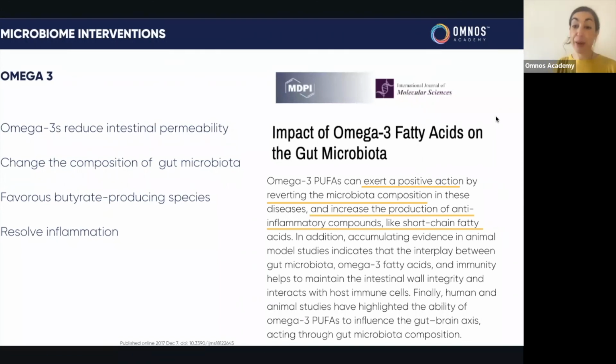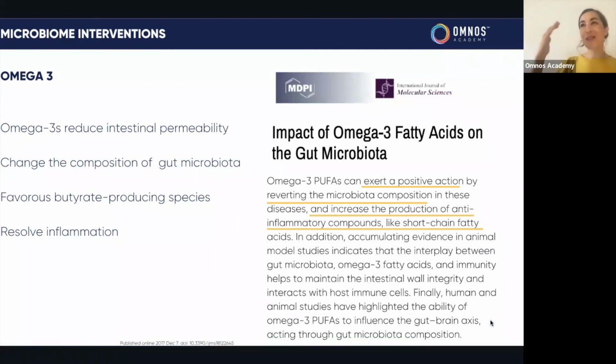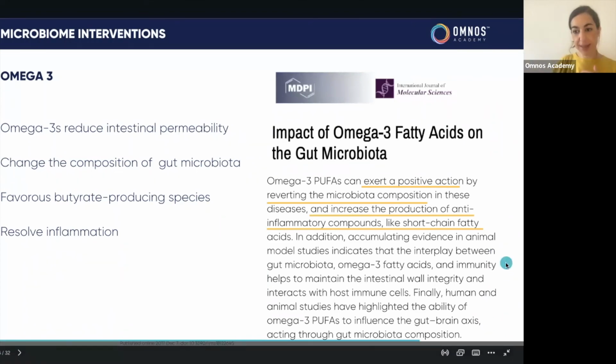It's known to have a very positive impact in reverting the microbiota composition and increasing the production of anti-inflammatory compounds like the famous short-chain fatty acids. And by that, we will boost immunity and help to maintain the integrity of the intestinal walls. So there's no leaky gut, there's no hyperpermeability, and there's no leakage of whatever needs to stay inside the gut. Omega-3s also have an influence on the gut-brain axis, something that we didn't cover, maybe next time, through the gut microbiota composition. So we know that your microbiome can, in the ultimate instance, inflame your brain. So we know that omega-3 acts in that sense as well.